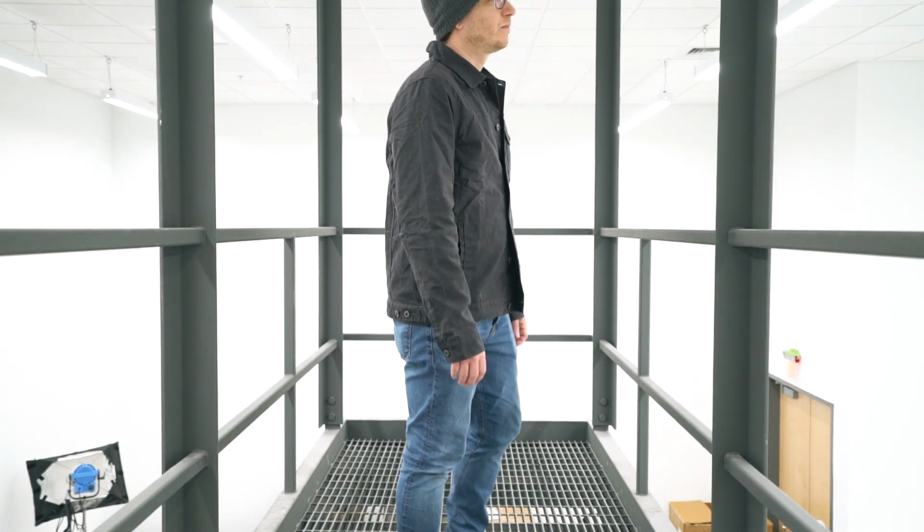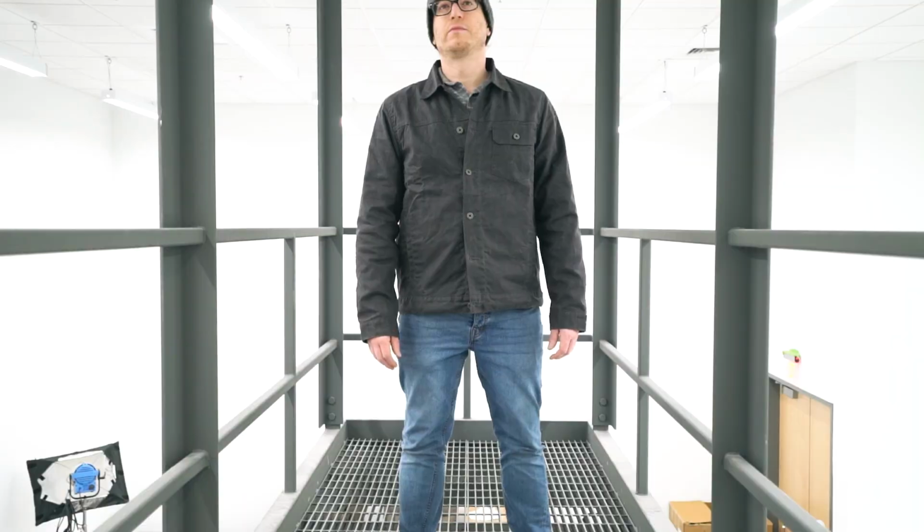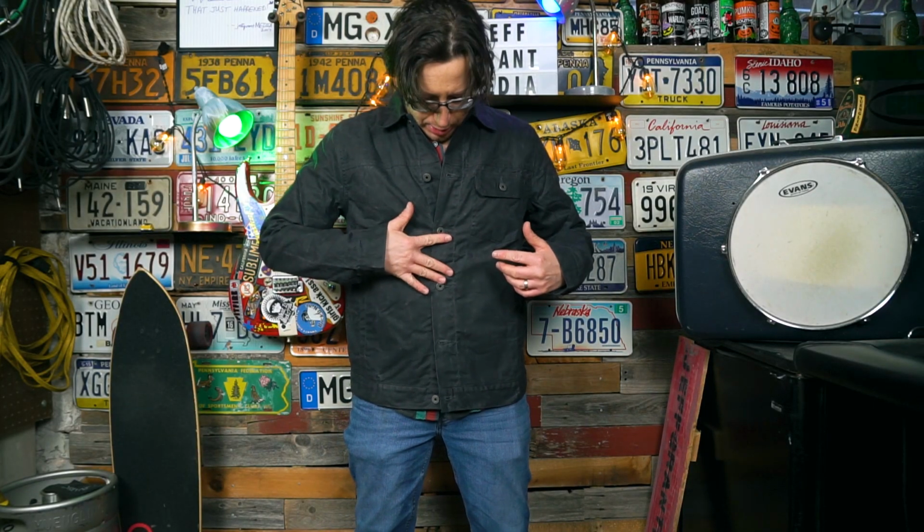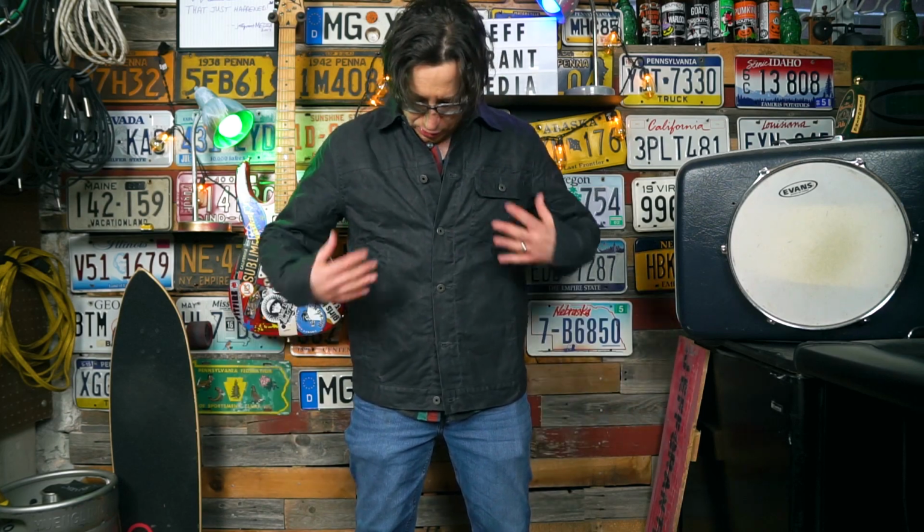But I just feel like there's too much jacket here. This is definitely too big, and this is generally how I wear it. I button my 2 buttons here, and honestly, I like the look of the jacket much more in person than I did on the website.